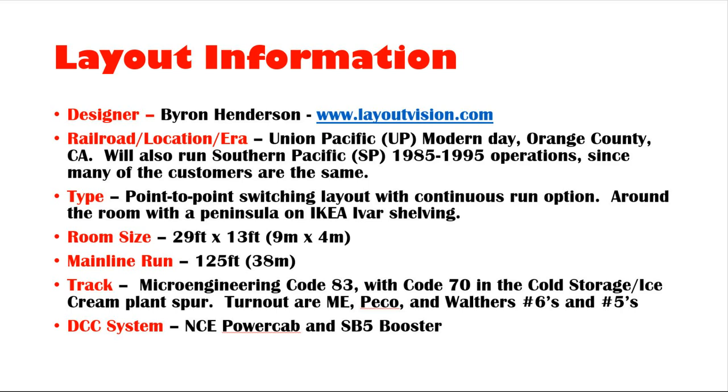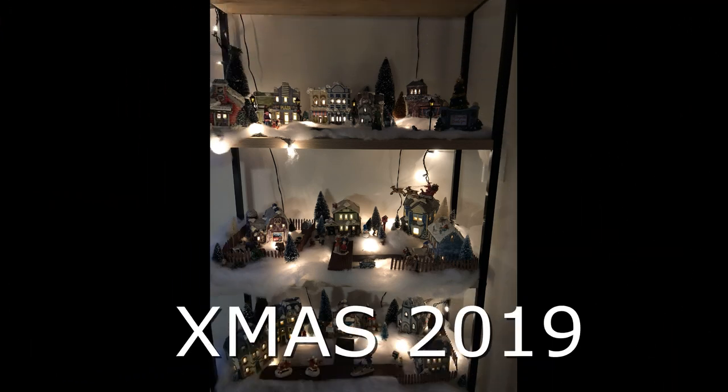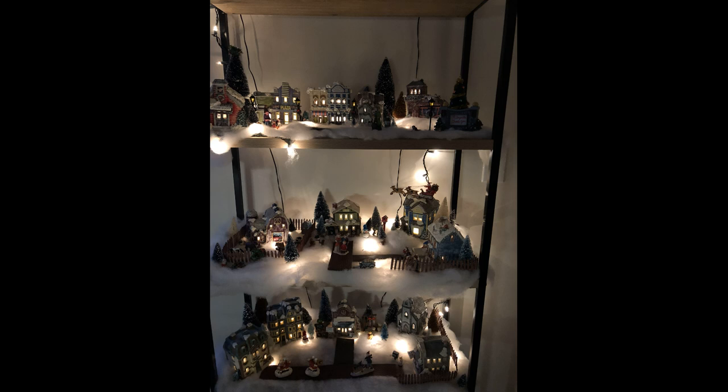I now have a brief history shown with photos and possibly a cat video on how this layout came to be what it is. Let's travel back to Christmas 2019. We had just finished setting up the Christmas village and my wife said, "Wouldn't it be great if we had a little train running around the Christmas tree?" I hadn't really been into trains since I was a kid, so off I went.